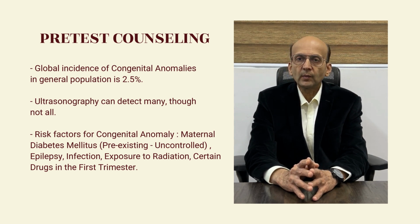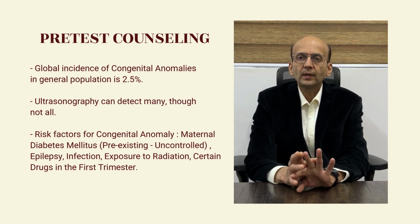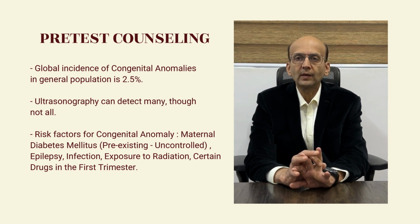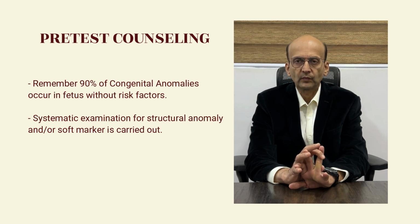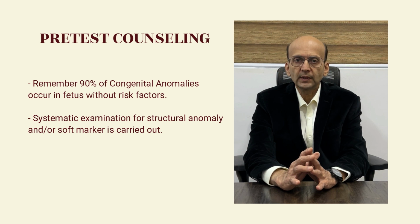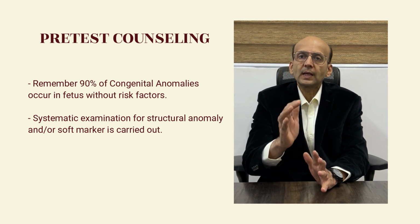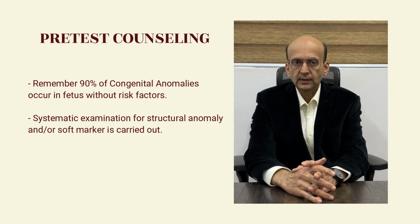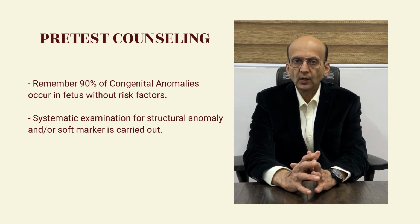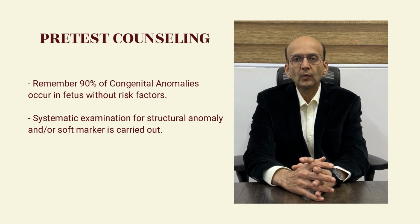What are the risk factors for anomaly? Fever, high-grade fever, radiation, and intake of certain drugs during the first trimester, that is 4 to 10 weeks from LMP especially. Remember, 90% of the congenital anomalies occur in fetuses without risk factors, and therefore this scan is offered to all the pregnant ladies. We do systematic examination for structural anomaly and or presence of any soft marker for chromosomal abnormality.